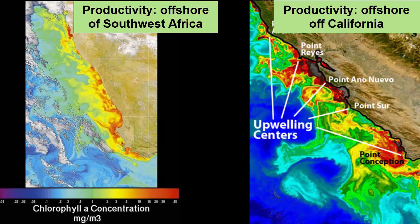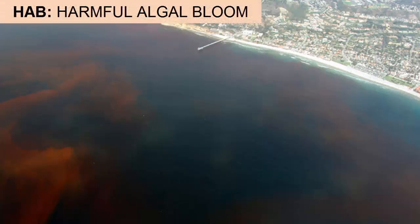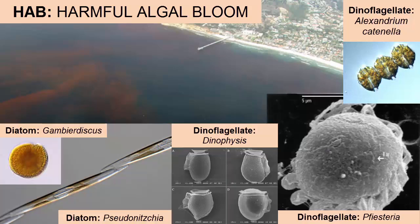Sometimes the blooms that are triggered by an influx of nutrients contain organisms that emit toxins that can kill other organisms. We used to call these red tides, but as they have nothing to do with the tide, now they are referred to as HABs, or harmful algal blooms. The primary culprits are some species of dinoflagellates and diatoms. Typically, these organisms have a dark brown or reddish pigment, so they will cause the water surface color to change when they're present in high amount.